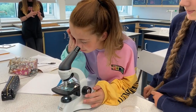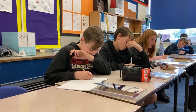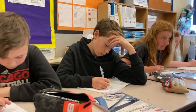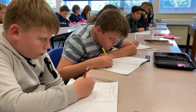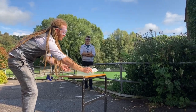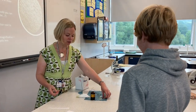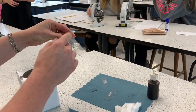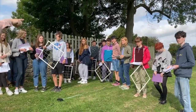I'm upstairs in the main building where maths and science are based. When you move up from primary to secondary, you get to do lots of different subjects like physics, algebra, chemistry, and probability. We have fantastic fully equipped science labs and specialist teachers who can help us develop our expertise in these subjects.